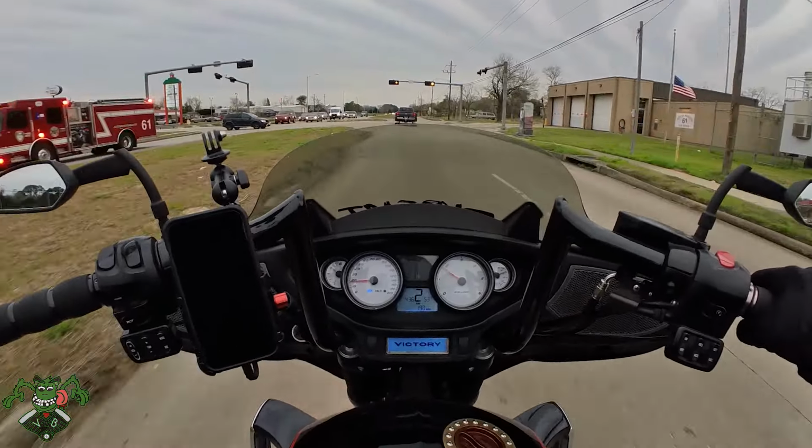So I think the Road King, if it's not changed mid-year, Harley Davidson does some weird mid-year thing.